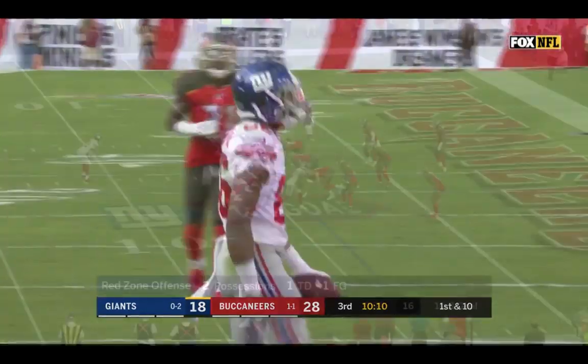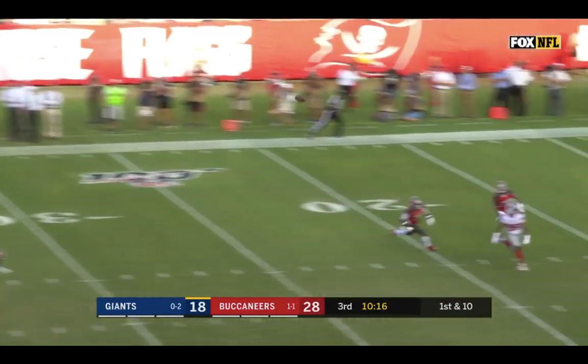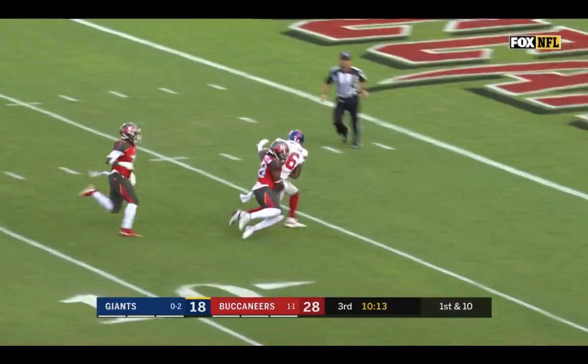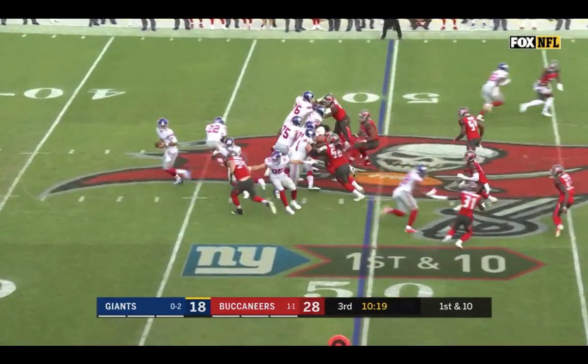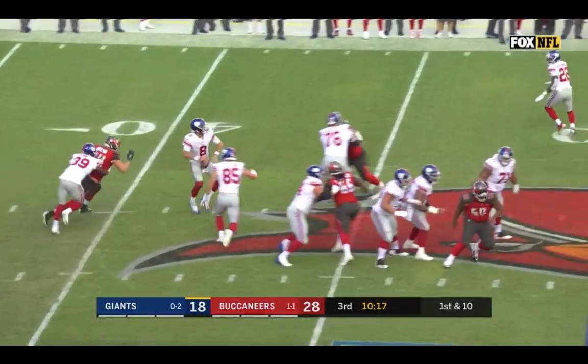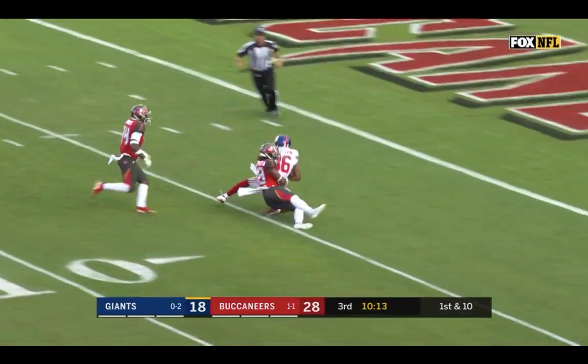Even Dwayne Haskins, I don't think is as mobily gifted as this guy. Drew Lock, I don't think is even as gifted physically. Drew Lock looks like he's 6'2". This guy looks like he's 6'4", 6'5". He's a tank. This dude is a tank. A little Ben Roethlisberger-esque right here.